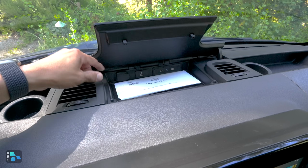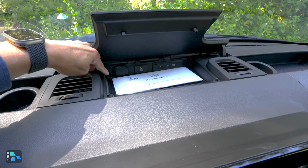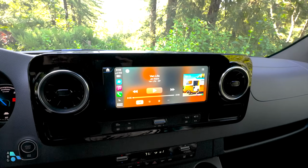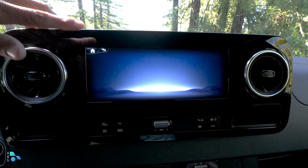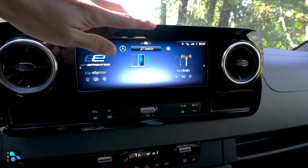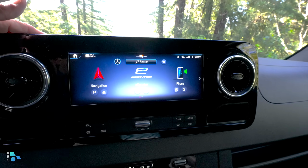And then under here, we find a bit of storage, also some USB inputs for the system, USB charge-only ports, 12-volt outlet right there. And then we find a touchscreen infotainment system nestled right here in the middle of the dash. It does support wireless Apple CarPlay, which is a nice touch. The software is pretty familiar if you've driven any recent Mercedes model, although the screen is a little bit on the small side.